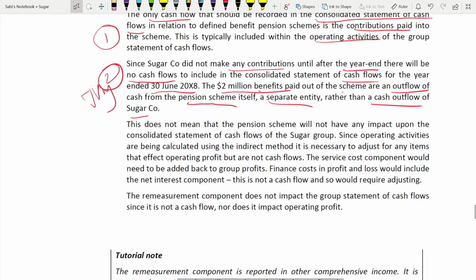Third mark is what? All your service cost and net interest cost go here in this paragraph. It's a big paragraph because you are including 2 things. Okay. So this does not mean that the pension scheme will not have an impact. Okay, it will have an impact, even though this benefit is paid out of this one. Okay.